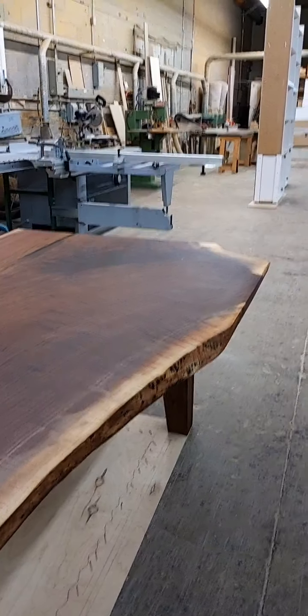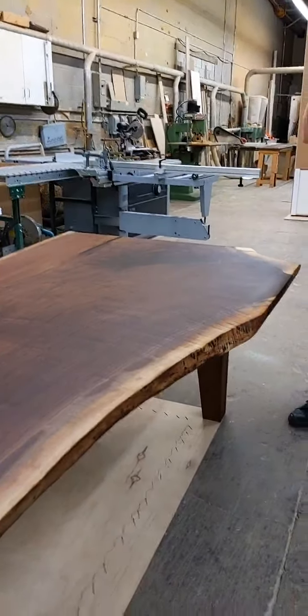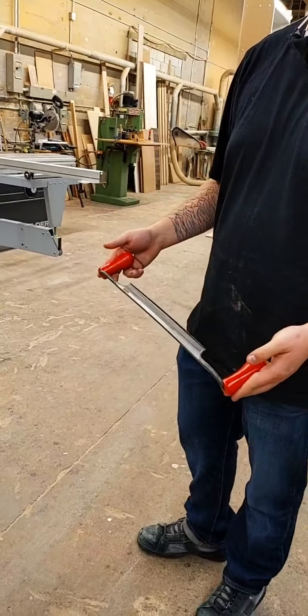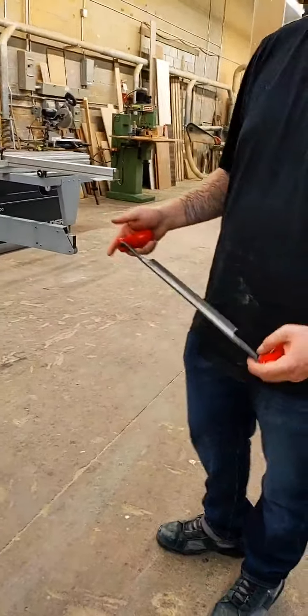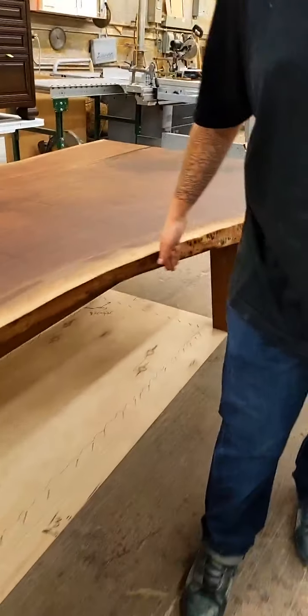Someone wants to know what your favorite tool in the shop is. Oh, actually, so sometimes the best tool for a job is the oldest tool. So this is a draw knife, and carpenters have been using draw knives for like 1,000 years. And it's for rough shaping, especially to debark. So this piece, when I got it, had all the bark still.